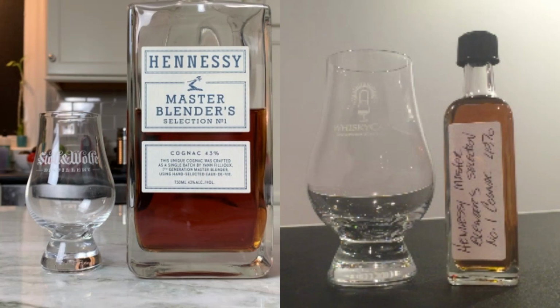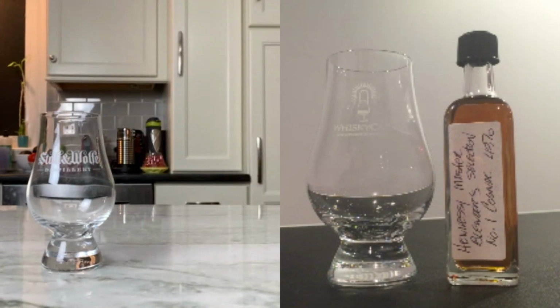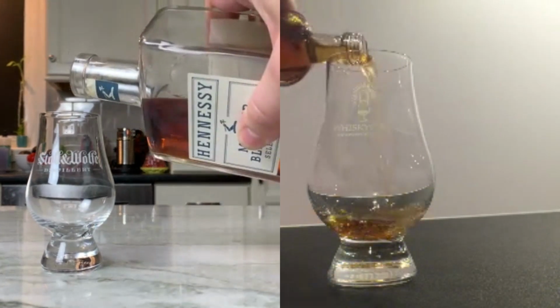It does sound good. I think I've enjoyed it, but let's give it a tasting. I haven't had this in a while. So I'm gonna pour some off. I will do the same. We'll see how this thing goes. I like the square bottle. Nice, easy to grip.